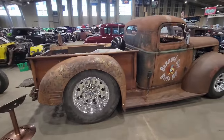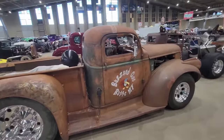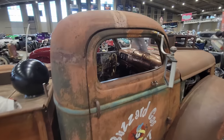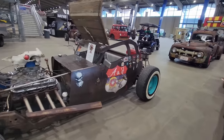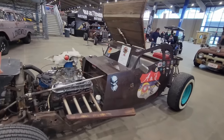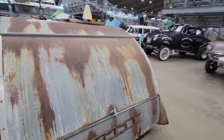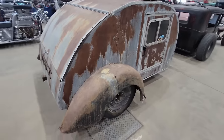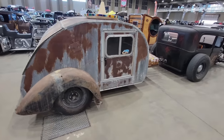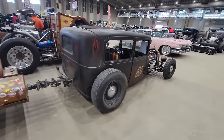Oh, we got some super singles on the back and some littles on the front. You guys know I like that vibe. This thing's pretty cool. Inside of it's all decked out. This thing is all handcrafted, it looks like. This little trailer here is way sweet. I love the patina on that. That would be a really cool ride. Car to go along with it.